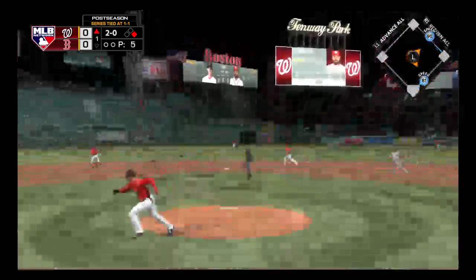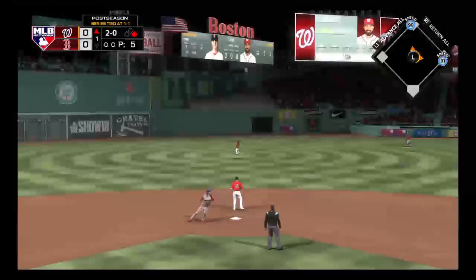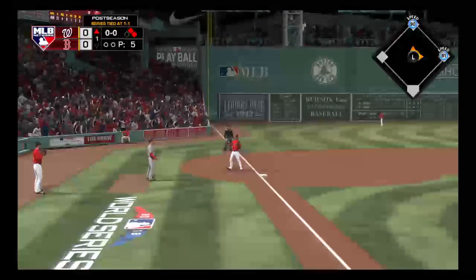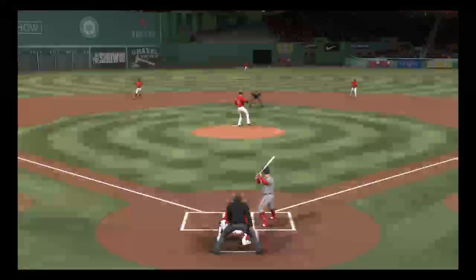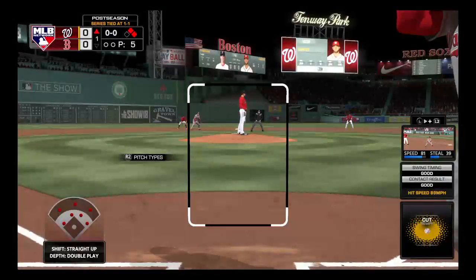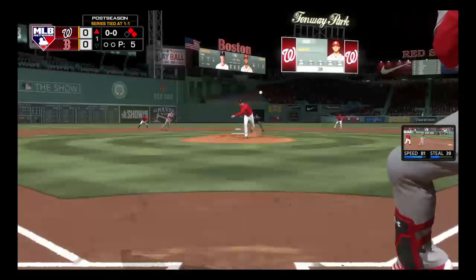Line towards center field. And that'll get down for a base hit. Hey, two runners on after back-to-back singles right there. They are in prime position to put the first run on the board right here. And now Bryce Harper. Great chance to drive in a run here in the early going. First pitch coming. Here it is.